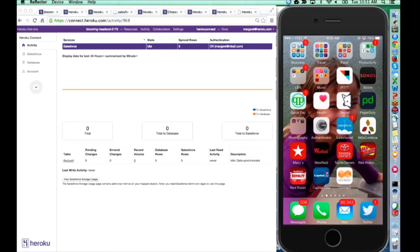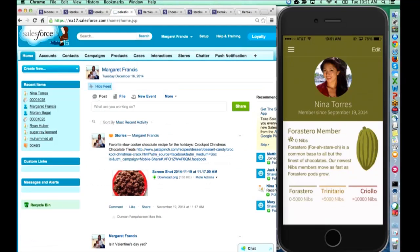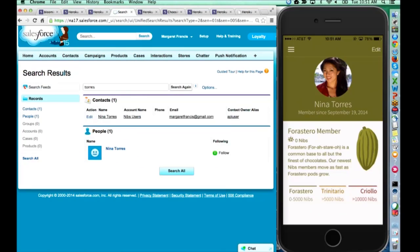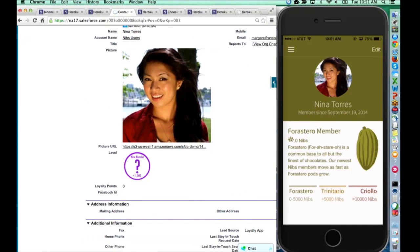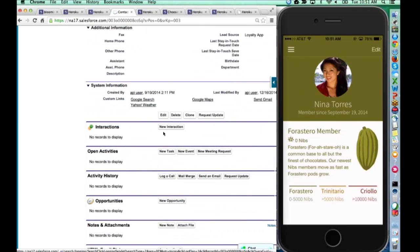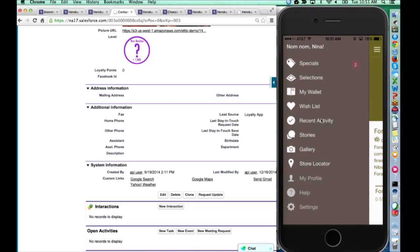If I went into my phone and logged into a mobile app, and this particular app is one which is designed to sell chocolate, and I looked at this particular customer's record inside of Salesforce, I would see that I have no loyalty status for this person. I have no interactions for this person. I just have very little data for this fictional Nina Torres person.